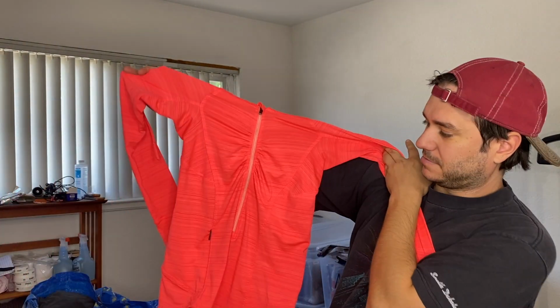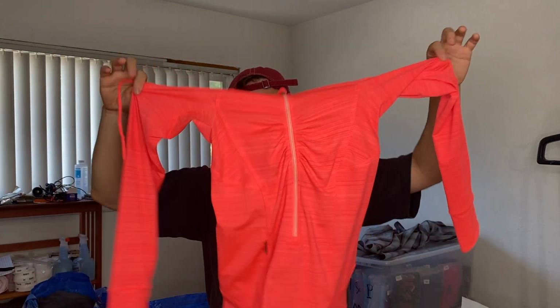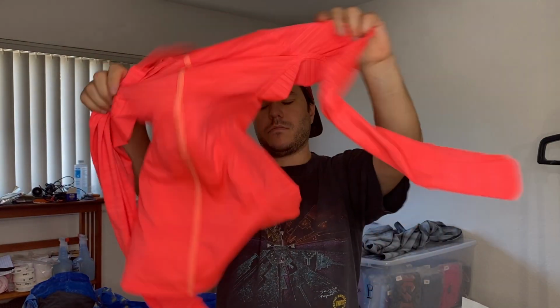I've been reselling for like 3 years, but clothing I've been doing for like 2, and I've been doing exclusively clothing for about 1.5 years now. Maybe a year, I don't know.